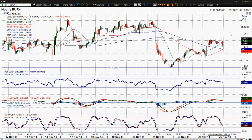So I think any sort of move back towards that $1.25 area today should be seen as a chance to sell. Stochastics are already falling away, so maybe that would suggest that the upside momentum in this run higher is already running out of steam anyway. But I'm happy to sell within this range if you get a move higher.